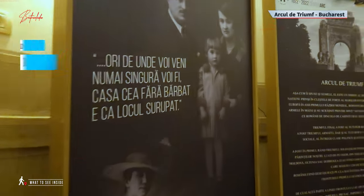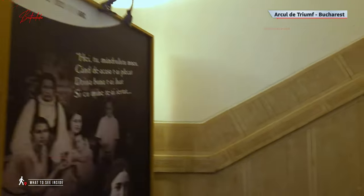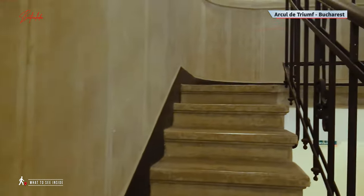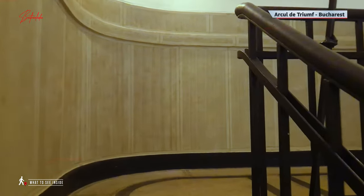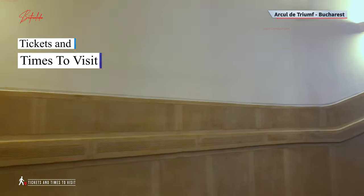Once inside, visitors can explore the arch's interior, which often hosts exhibitions and displays highlighting Romania's history and culture. Ascend the spiral staircase to reach the top platform, where you'll be rewarded with unparalleled views of Bucharest's skyline and surrounding landmarks.